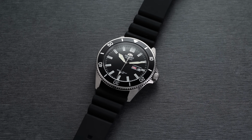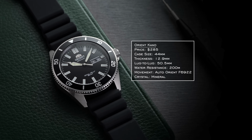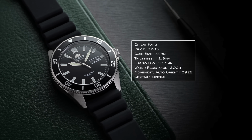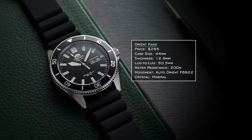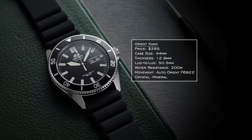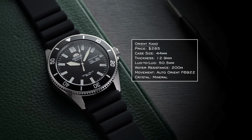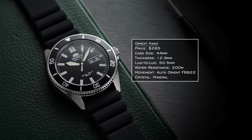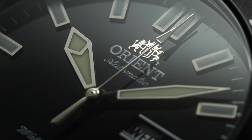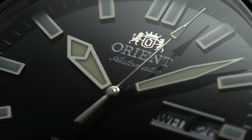It is going to be larger, 44 millimeters for the case size, thickness of 12.9 millimeters, and a lug to lug of 50.5 millimeters. If you put on a rubber strap, I would say it wears slightly more compact than that. On the wrist, I'd say generally a 42 millimeter watch, all things considered. 200 meters of water resistance, not getting ISO compliance, but really will have you covered in pretty much every scenario. Automatic Orient F6922 on the inside, mineral crystal.